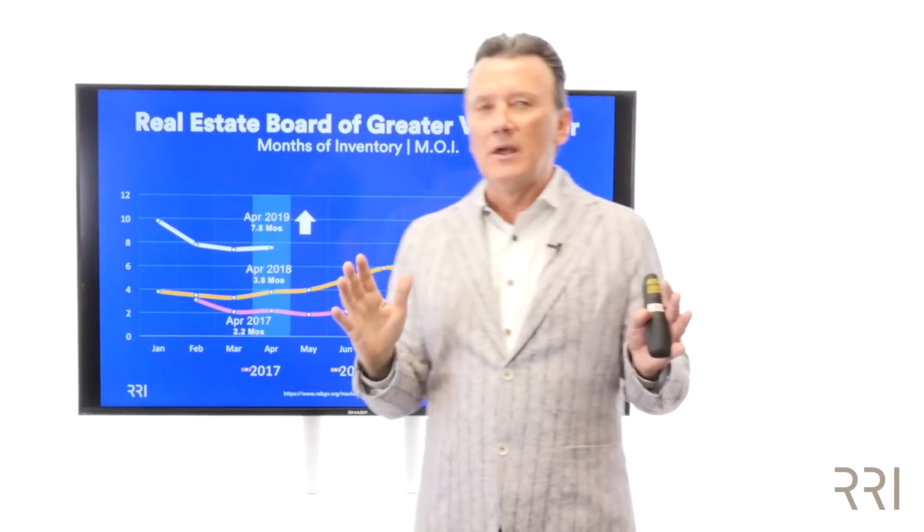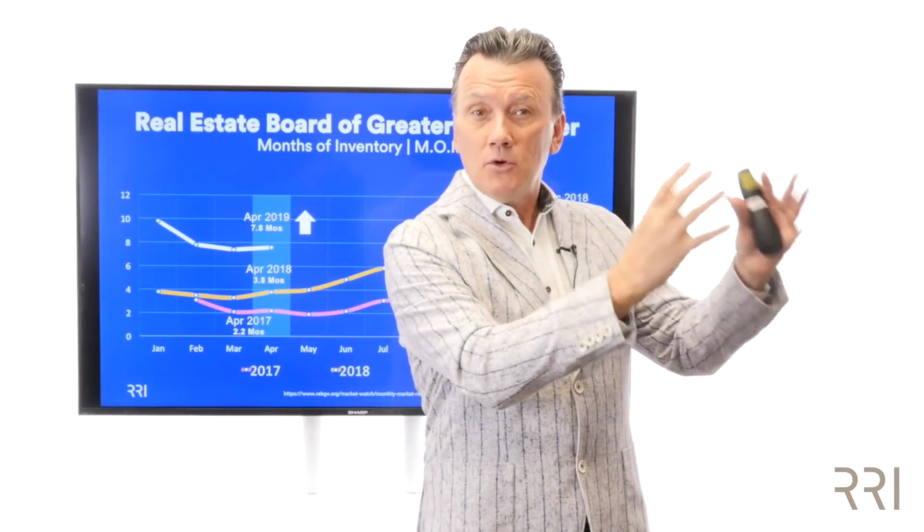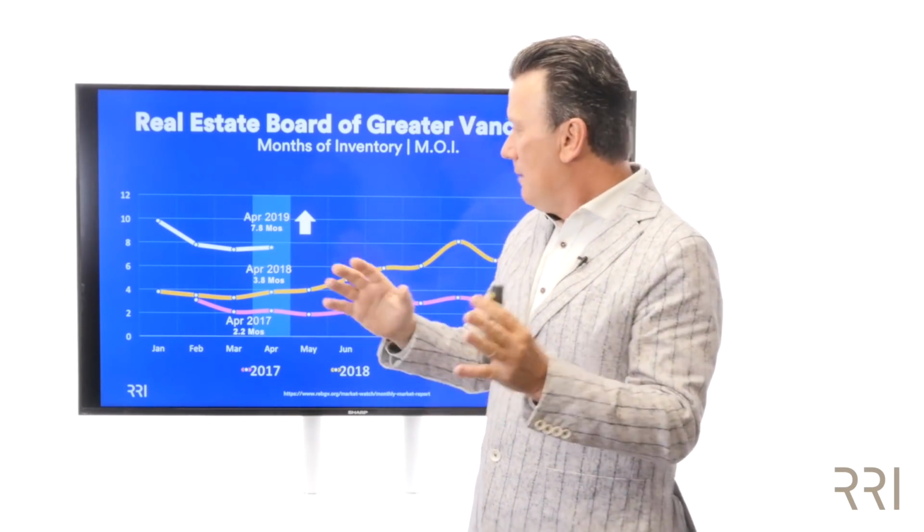Now this number makes sense because if you're operating with the amount of inventory you're operating with right now, months of inventory, of course your prices need to start weakening, which they are. But keep in mind that every market, every geographical area could be different. Every property type could be different. So a condo building, they're going to have their own number of inventory, which will determine the strength or the weakness of the marketplace. But let's have a look.